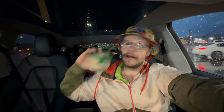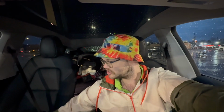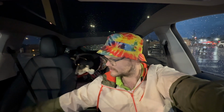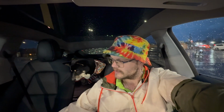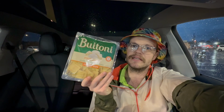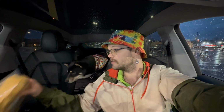Looky what we got from Kroger. We got some Parmesan shredded cheese. We also got some Alfredo sauce. Can't tell that I like this brand. Buitoni. We got the Buitoni Alfredo sauce. And what is this? Oh, this is the Buitoni pasta with the four cheese ravioli family size. Because Mochi's a thick boy. Yeah, he's a real thick boy.